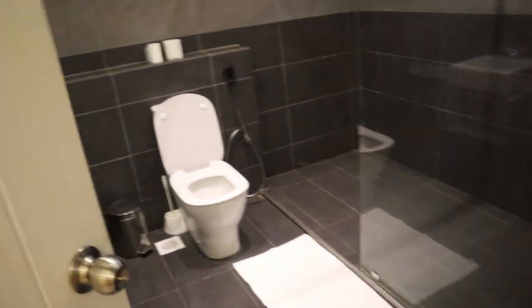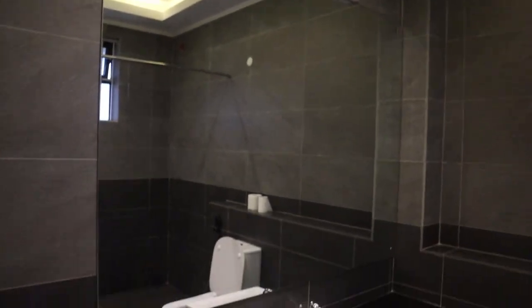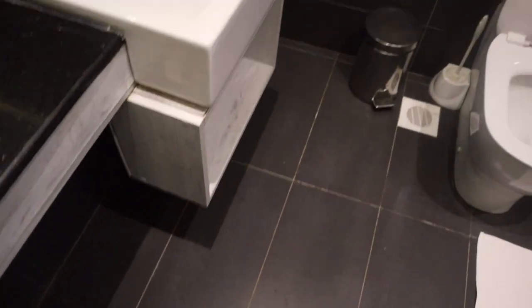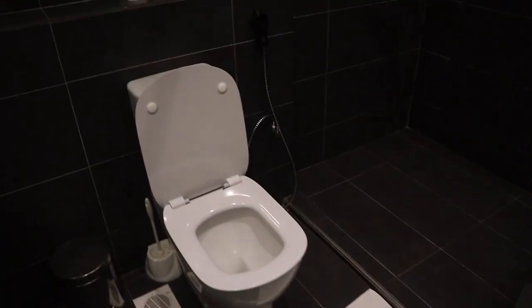Finally, the bathroom. Let's see. Oh, nice. I like the walls. I like the clear transparent glass. But no bathtub. I was going to tell you this in the end, but it's a deluxe, so a deluxe doesn't have a bathtub. But the bathroom is very beautiful, as you can see. It's very spacious, very clean. I like the color they chose for it. And just, it looks nice.